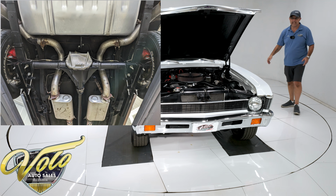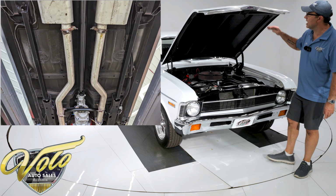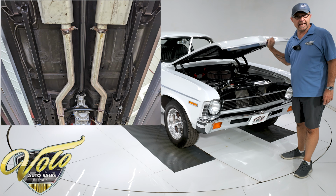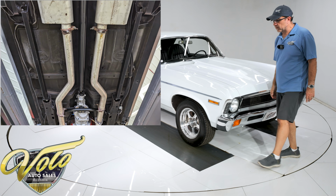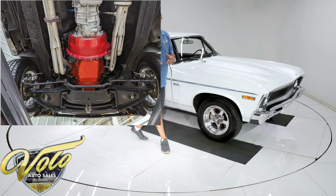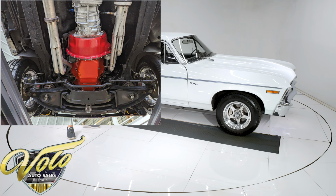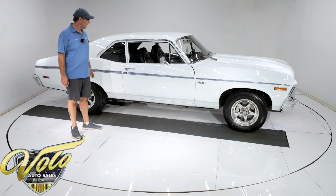Underneath the car is real solid. You look up at the motor, it still looks brand new. High torque starter. Has a heavy duty scatter shield. The Tremec 5-speed. The paperwork's in there. That was new, that's not like out of a junked car or anything. That's a new setup. Centerforce clutch.